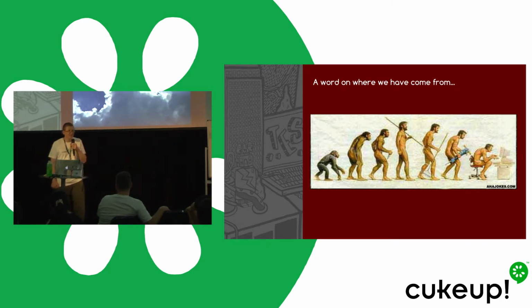But then something magical happened. In August 2006, 10 years ago, Amazon released EC2. I know, it's weird, isn't it? So what did that mean? It led to a shift in how we could think about deployment.